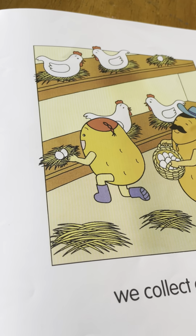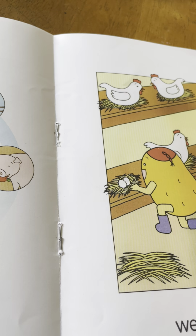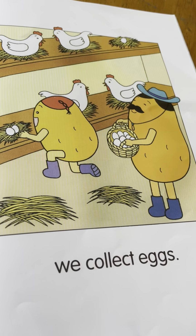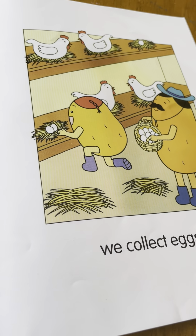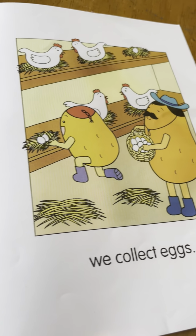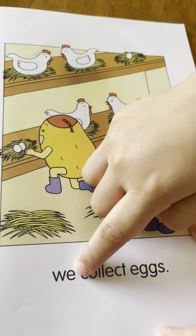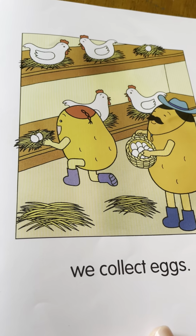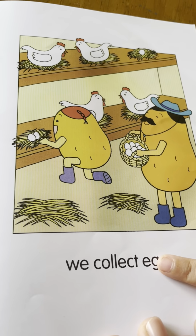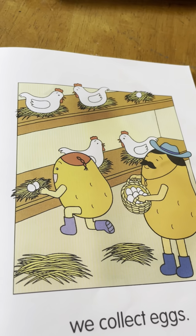So, Mia, on the farm, we can. We call it eggs. A lot of eggs.